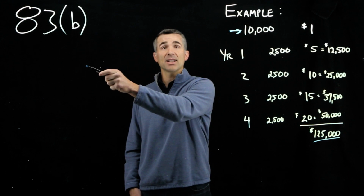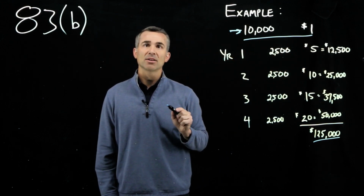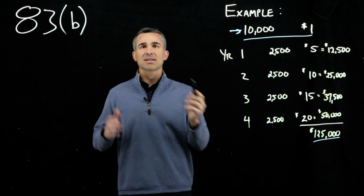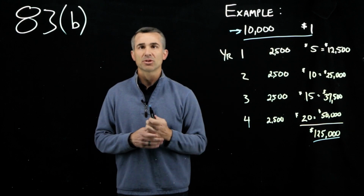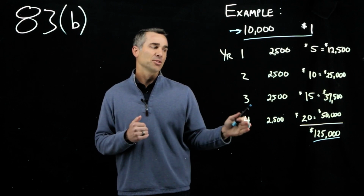But remember, if I did the 83(b) election, I only paid tax on that initial $10,000. I'm still paying tax when I sell this, but I'm paying long-term capital gains because I made this election up front. So as you can see, this is a very powerful tool to pay ordinary income tax on $10,000 versus $125,000. It can be a big tax savings over the life of that vesting schedule.